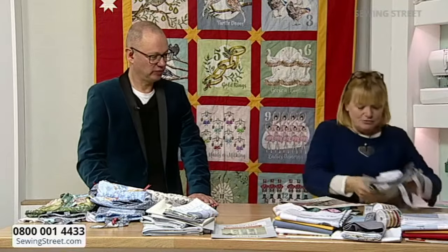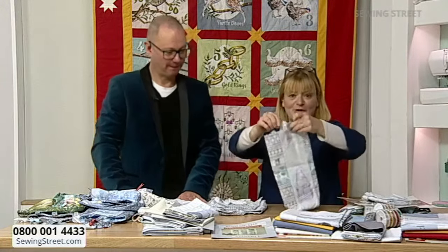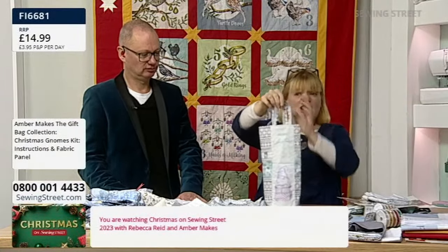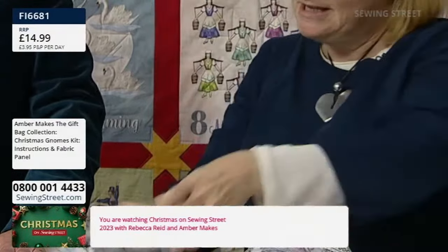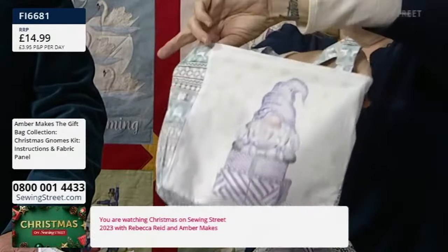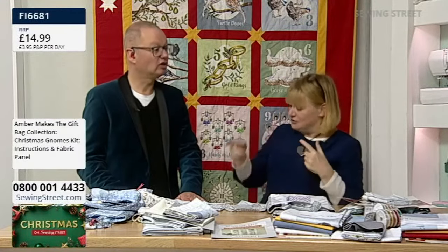Right, so let's do the Christmas gnomes one next. Oh, these are so cute. So, this is the bottle bag. It's got the girl gnome on one side and the boy gnome on the other. Then there's the gift tote, and again you've got the different gnomes on the sides. So you can buy a different panel for different people. I remember last year, a lot of people bought all three that we had, so they could use them for different people.